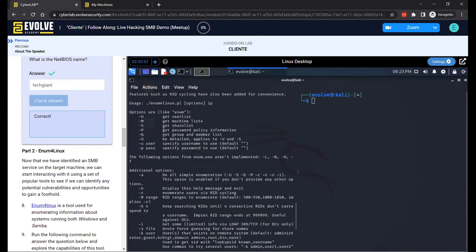Getting things like password policy. If you're going to attempt to brute force, it would be really helpful to know what the minimum length is. For example, if they say minimum length is 20, you might want to revisit your course of action, right? You can get some really good information on the groups and members. Down here, you can even enumerate some of the users via something called RID cycling that just sort of runs through possibilities and returns values for you.